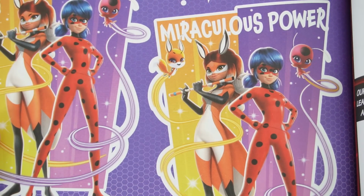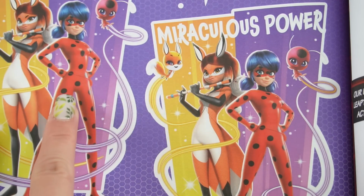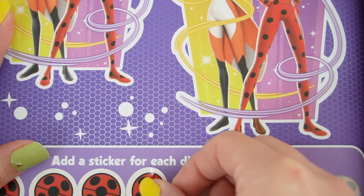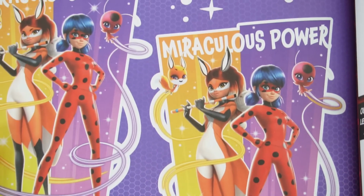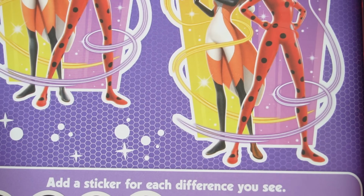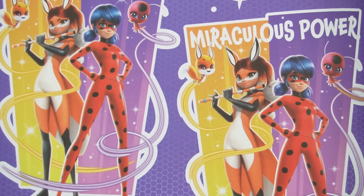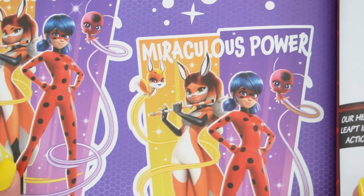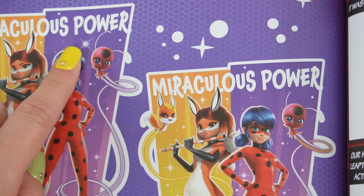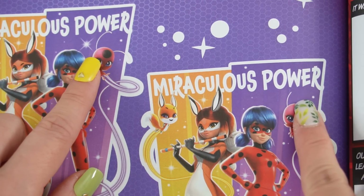Let's move over to Ladybug. Let's see, her face looks the same. Looks like she's missing a spot here on her tummy. Okay, we have four more to go. Oh, down here, Rena Rouge's shoe is brown instead of black. Okay, this is getting really hard. Oh, one more thing. Here's a star, and there's no star here. That one was tricky. And right next to it, Tiki's antenna looks a little bit shorter on this one.